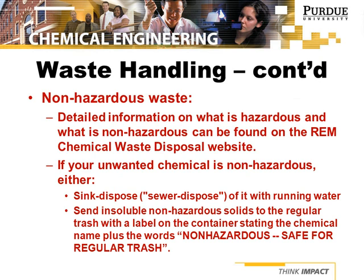Detailed information on what is hazardous and what is non-hazardous can be found on the RIM Chemical Waste Disposal website. If your unwanted chemical is on that website and listed as non-hazardous, either sink dispose or sewer dispose of it with running water, or send insoluble non-hazardous solids to the regular trash with a label on the container stating the chemical name plus the words non-hazardous, safe for regular trash.